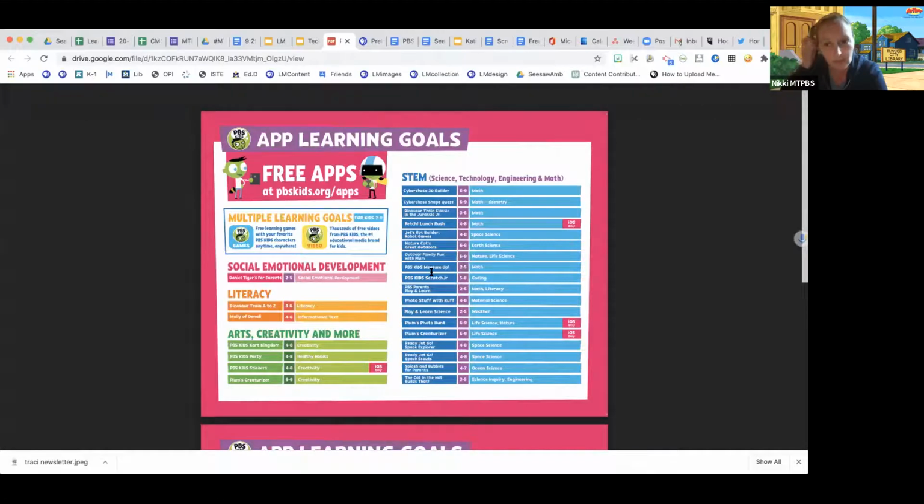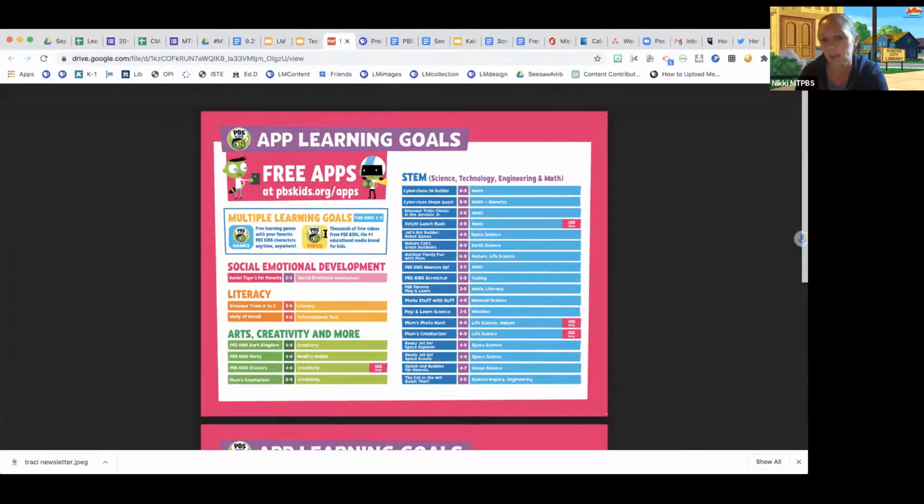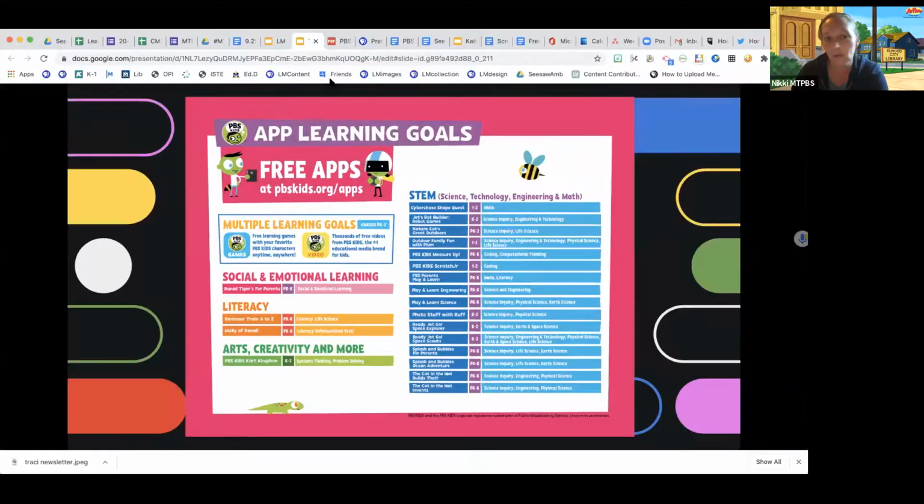Most of the PBS Kids apps are free, and most of them, once they're downloaded, you don't need a Wi-Fi connection to play the games. That's not the case for the PBS Games or PBS Video. Both of those need a Wi-Fi connection, but many of the others don't require that. So kids can play them across multiple devices. And if they can't find it on the app form, the same games are available on pbskidsgames.org.